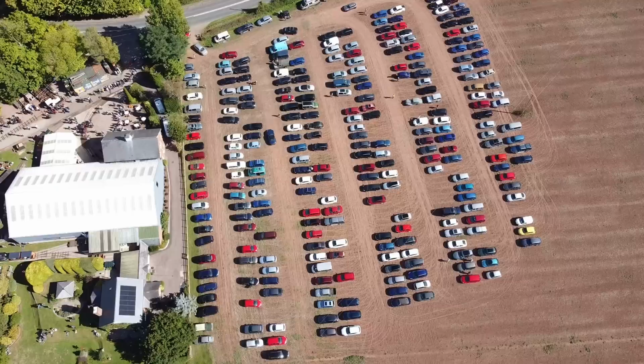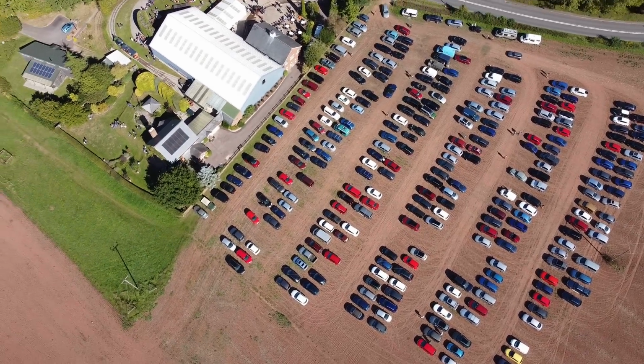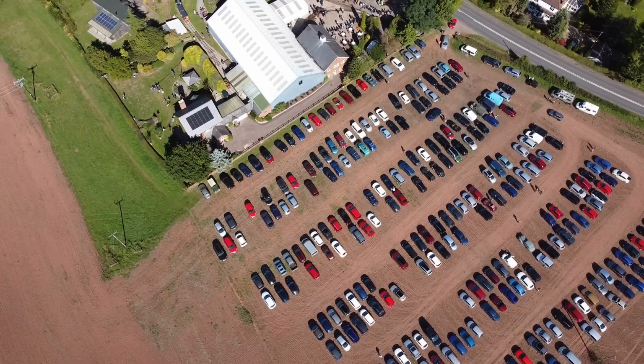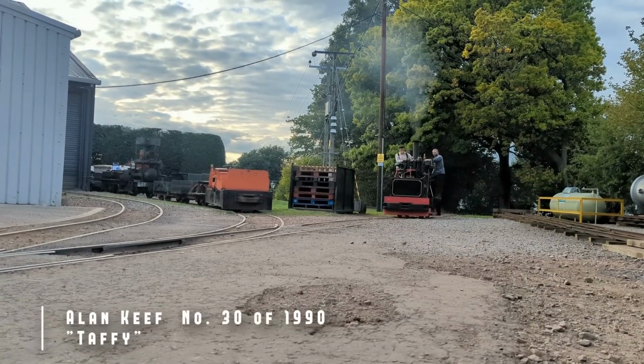The event had been exceedingly popular, and it's this very field that was waterlogged that stopped this year's event from going ahead. And all too soon, it was the end of the day, and Taffy made one last spirited run up and down the line.